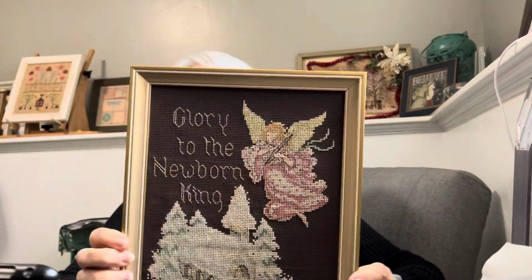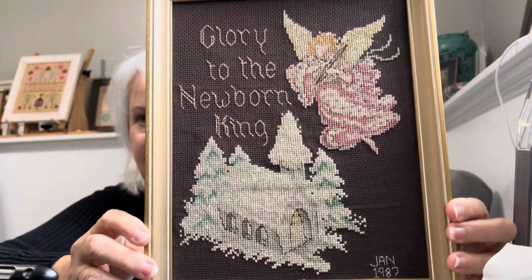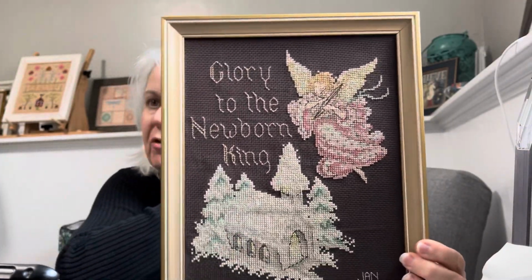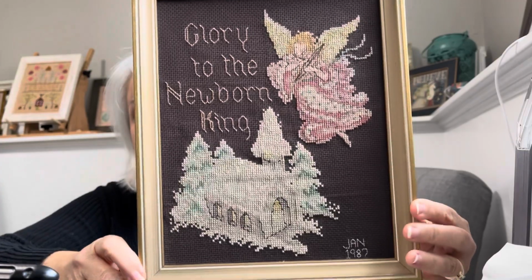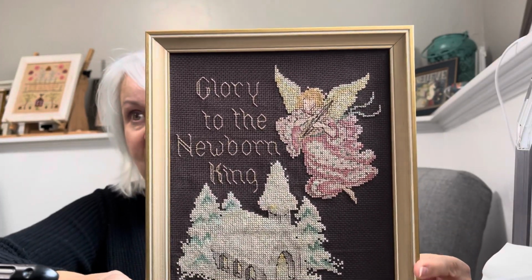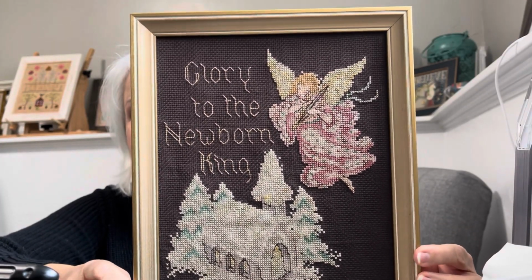Let's see. I'm actually going to show you some stitching today. So Rita King had asked if she could see, up close, the two Christmas pieces that I had behind me that I stitched for my mother. So these are both Stony Creek designs. Now she had commented gold frames and brown fabric, and I do have to say this one has faded enough that it does kind of look brownish. It was originally black Aida.